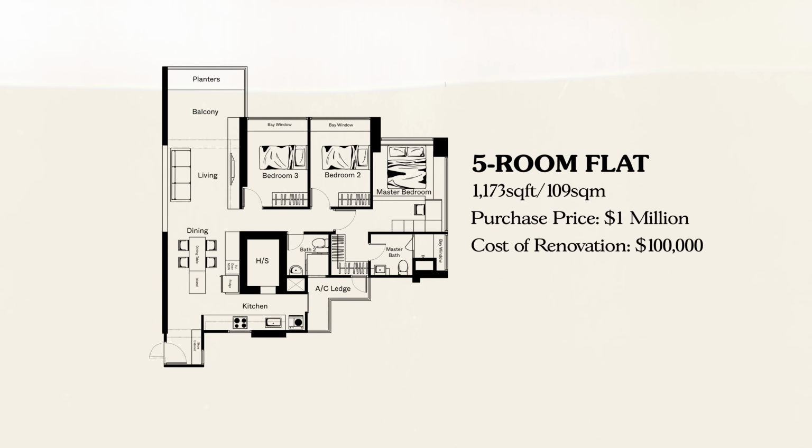No hacking works were done over here, as the homeowners opted to overlay the floor and walls with these grey tiles. There's also a feature wall right here, where they've laid the subway tiles in a chevron pattern.